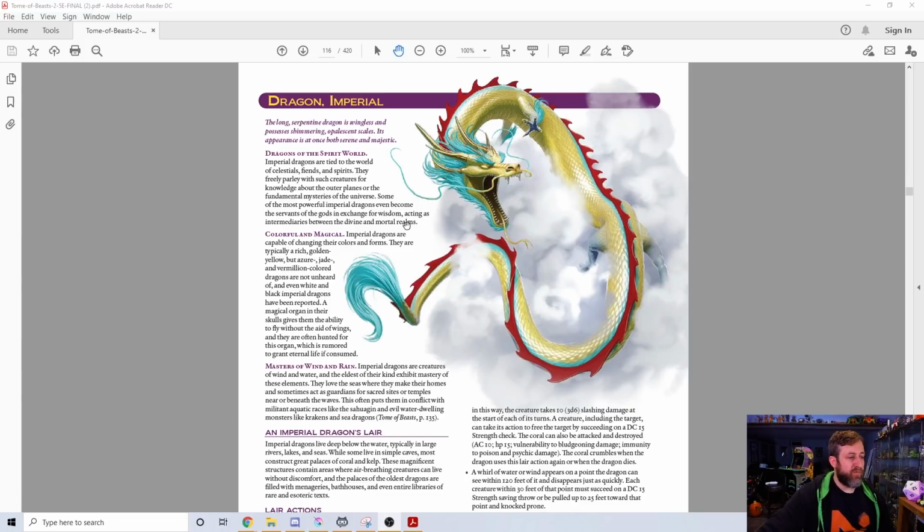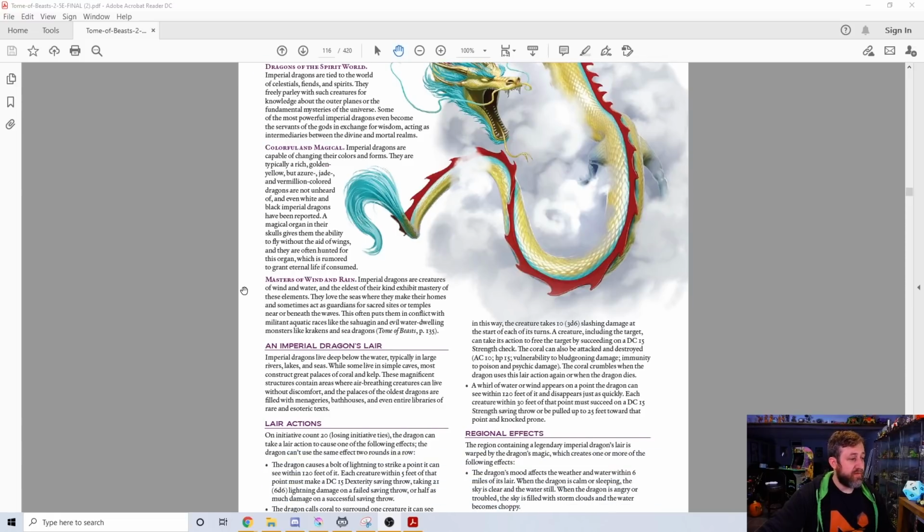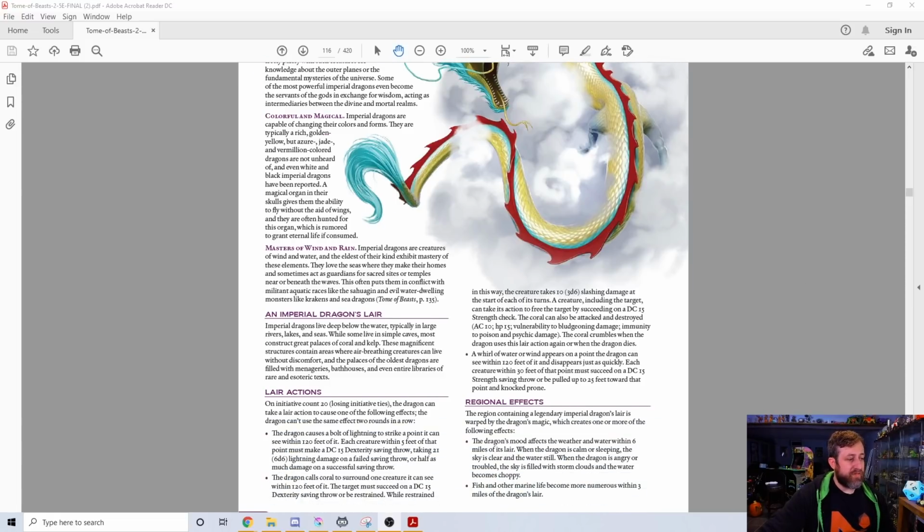And they are masters of wind and water. They love the sea and make their home there. They sometimes act as guardians for sacred sites or temples near or beneath the waves. This often puts them in contact with militant aquatic races like Sahuagin and evil water-dwelling monsters like krakens and sea dragons. And then it talks a little bit about their lairs and their lair actions.